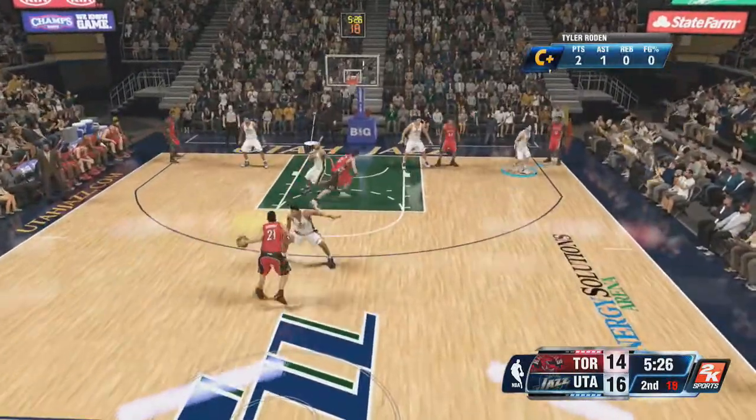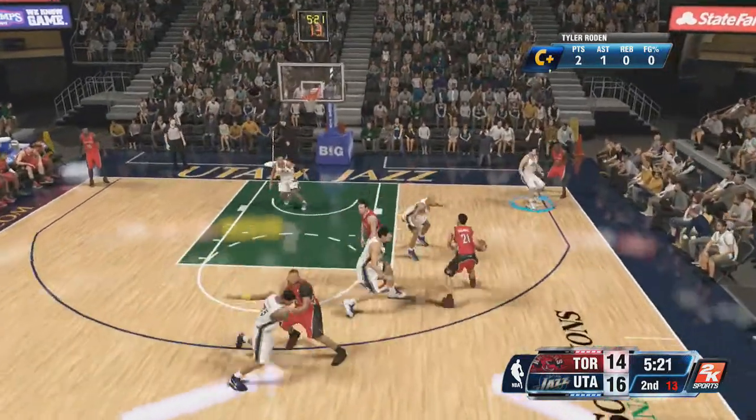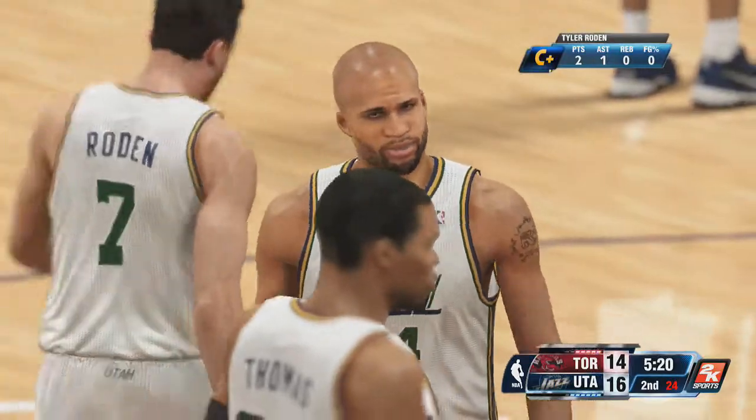You know, you look at Dwayne Casey prior to coaching the Raptors, he was the assistant for the 2011 champion Dallas Mavericks, and his own defensive schemes played a huge role in their success. Let's go now to the sideline and catch up with Doris Burke.